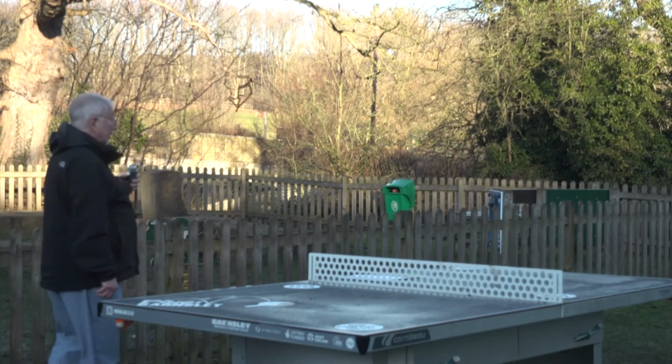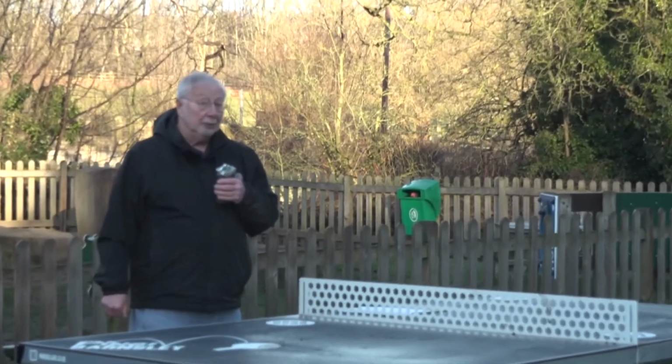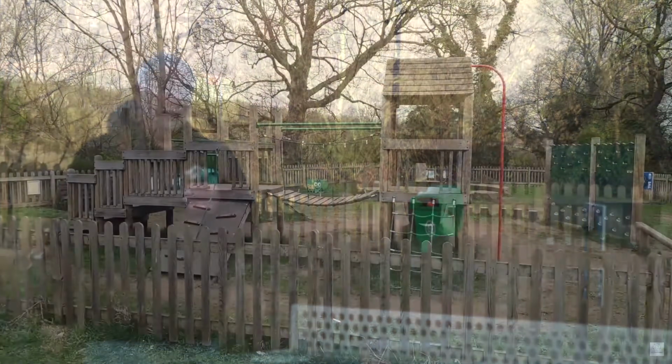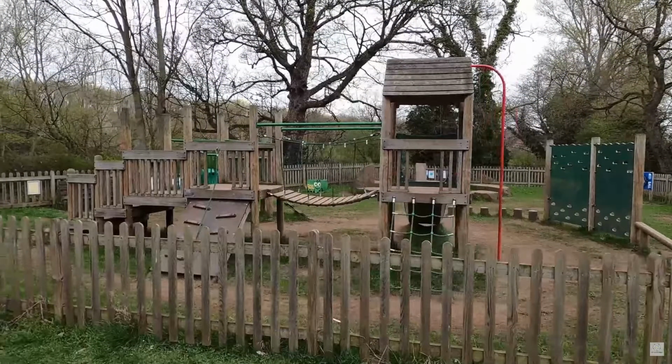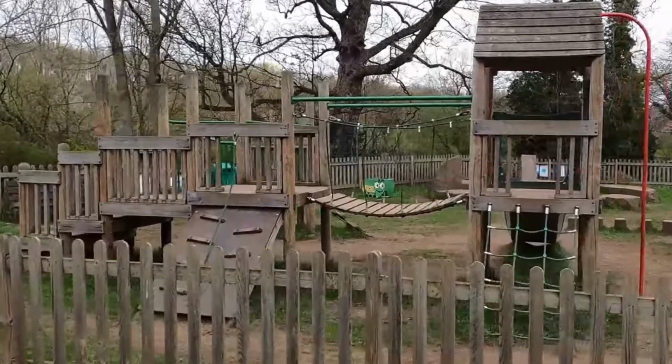Yes, it's not just a case of classroom learning here, although there's plenty of it available. What happens as well is that there is a playground area. The kids can relax, run off the excess energy, and generally enjoy the whole day.